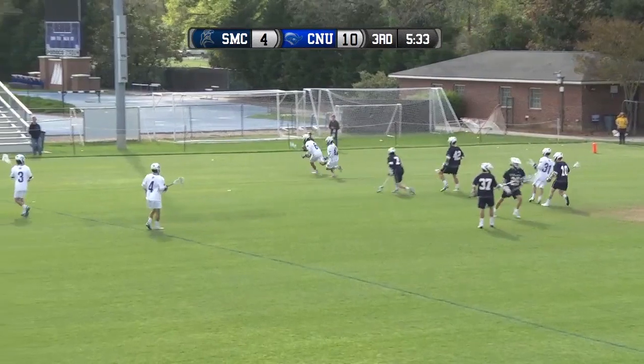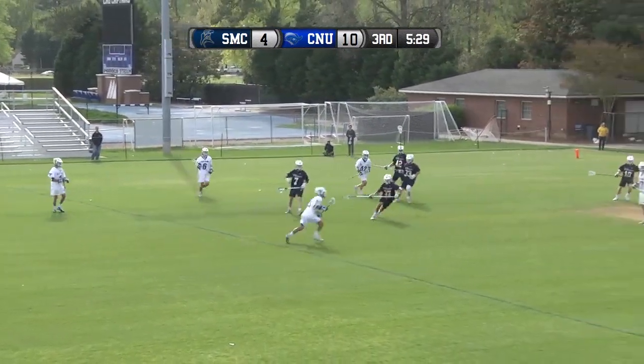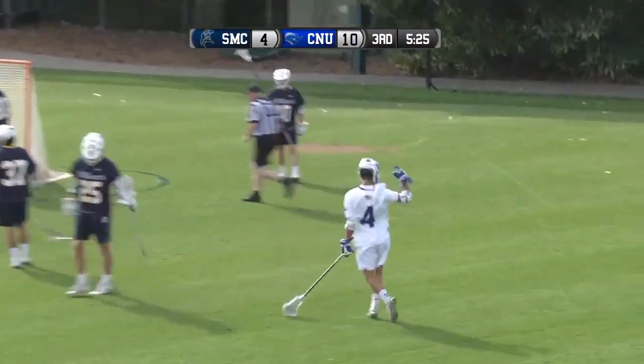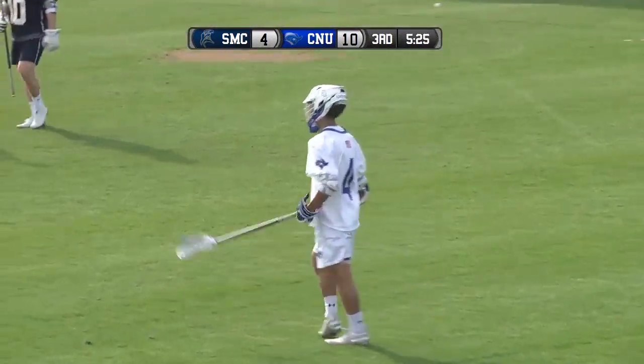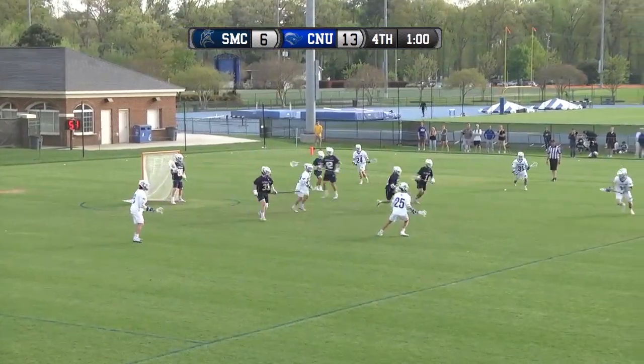Kogan with a little dipsy-doo, tries to backhand. Tough for a lefty defender when the attackman's running a righty break. But that's what you practice. Campbell Posen makes himself known tonight. So we see our second. And they're moving it fast.